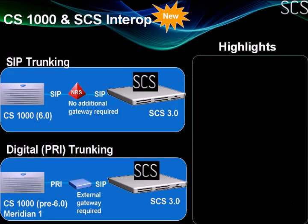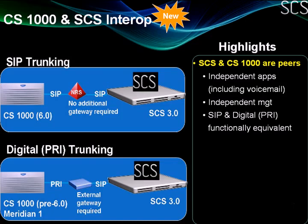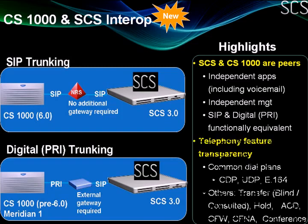Now, in this situation, SCS and CS1000 are peers, so all applications and management are separate. In other words, all CS1000 users get CS1000 features, all SCS users get SCS features, and it's pretty much the same across both digital and SIP-based trunking. But here's the value. Pretty much all of the major telephony features are transparent across the multi-site network, including centralized dial plans. So what does this mean to you as a customer? Let's take a peek.